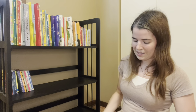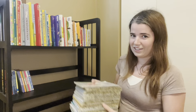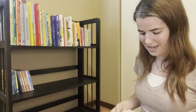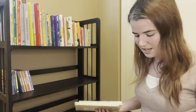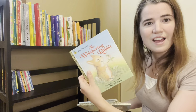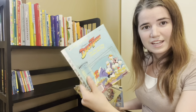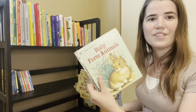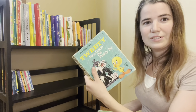I have a friend that got a bunch of books and just gave them to me for free for my daughter. They are all little golden books. Look at all of these. There are some awesome ones that you don't even see anymore. Benji, Sesame Street ones, Disney ones, just tons and tons of them. I won't go through all of them, but we got Charlie Brown, DuckTales, just little golden books. They are so old. I adore them. We've even got Looney Tunes.